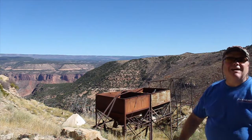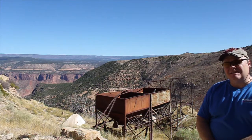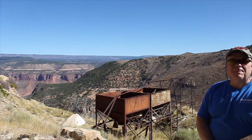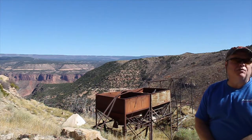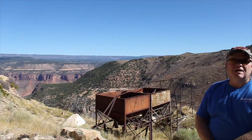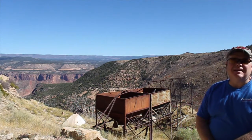I really only have an hour and a half or so when I need to start heading back, because it'll probably get down to freezing up here tonight, and my home base is back down at about 4,600 feet, and it'll stay warmer down there. So let's get a quick shot of where we're setting up and get on the air.